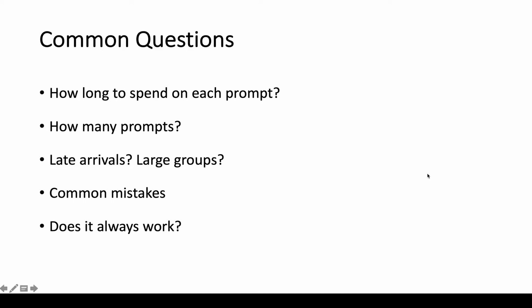One last question is, does this always work? Well, I actually think it does. And I'm definitely not an expert in this activity in any way. There's a number of people who do this far more than me. But having done this over probably about 6 years in different venues and different settings, I found it to be pretty successful. And you can measure success in 2 different ways.